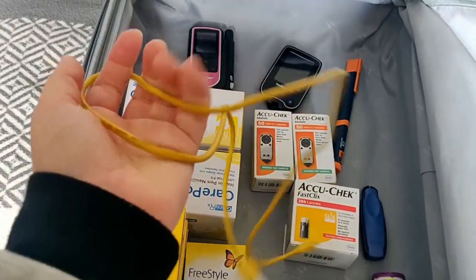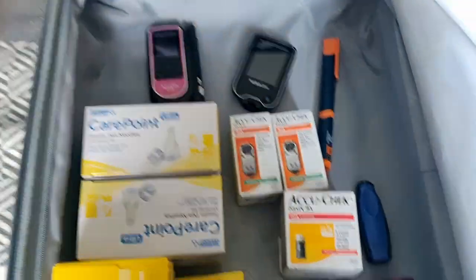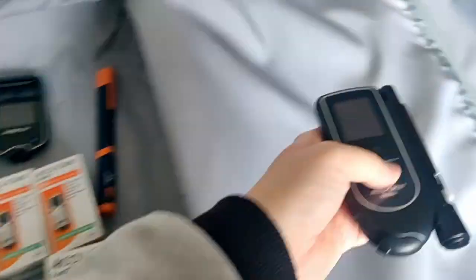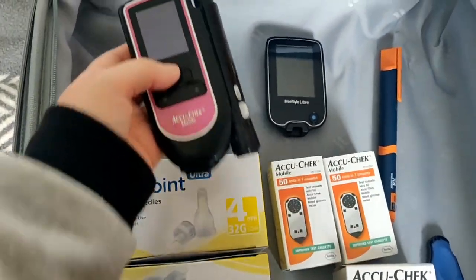I have just charged mine up, and if I do a charge, it literally lasts for like a month, so I know that I've charged it up. I don't need to bring this, but you could bring it if you want for peace of mind. Here is my usual monitor. I will be bringing that too, but this is my spare. You don't want to be left without a monitor, so definitely bring a spare.